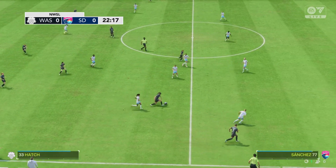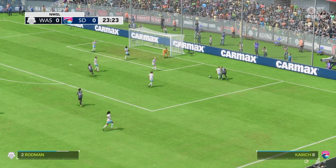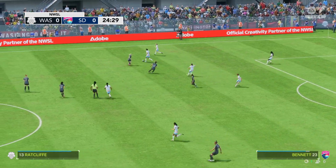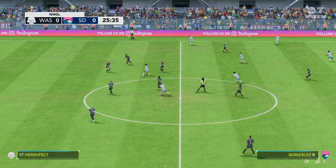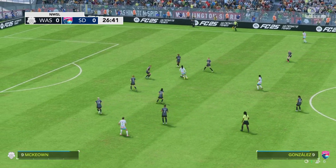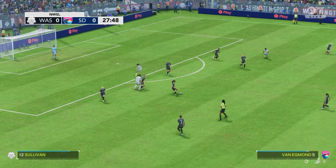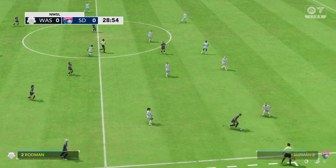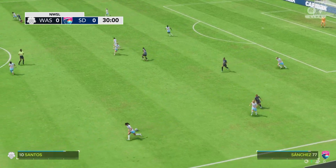Trinity Rodman. Rodman. Well, that's how to do it inside your own penalty area. Must take the lead here. Oh, a stellar piece of defending. Elise Bennett. Credit to them for winning back possession. We're getting the ball forward. But they took care of the situation defensively.